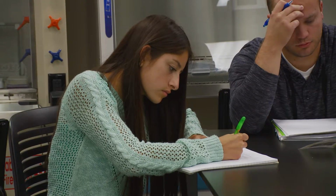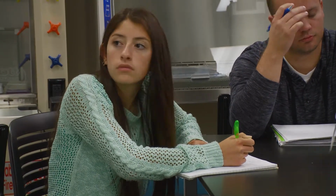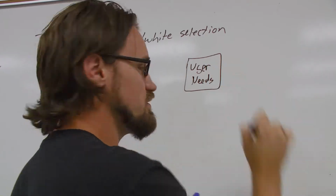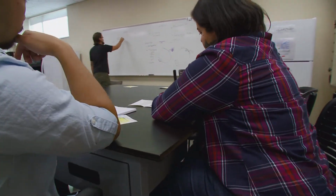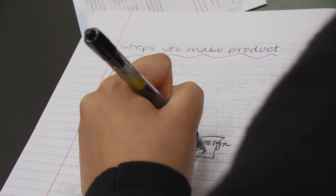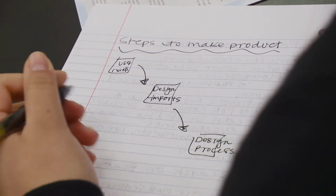There's an approach called the waterfall design, and this is what the FDA uses in medical device design. We establish our user needs. If we can expose the students to FDA regulation whenever possible, that will help them get familiar with the process so that when they do get to a real job, they've seen this before, they understand what it is. We figured out what our design needs to look like. Once we have that, we go into what's called design process. And then we have our design output.